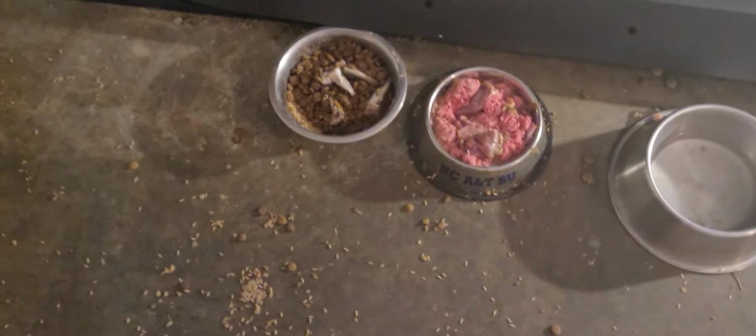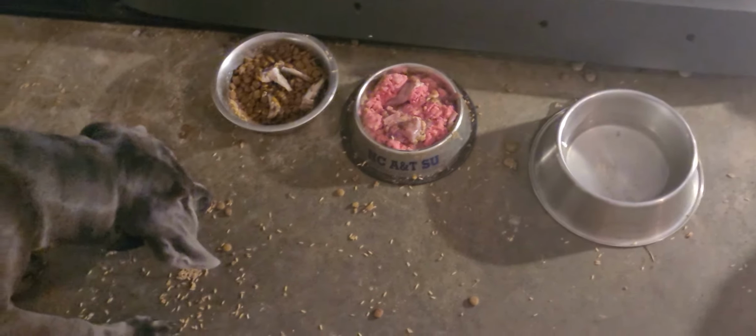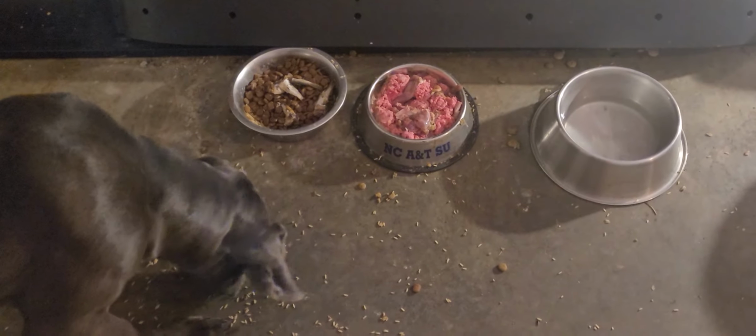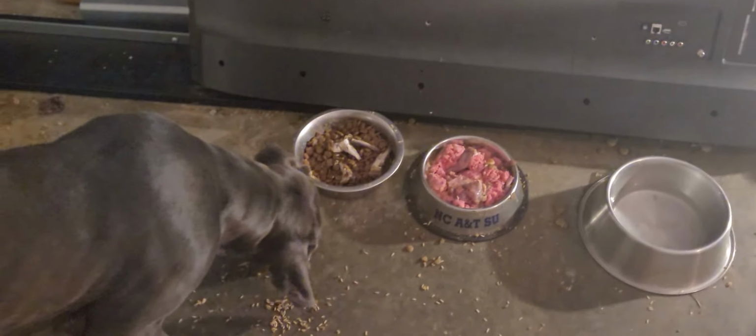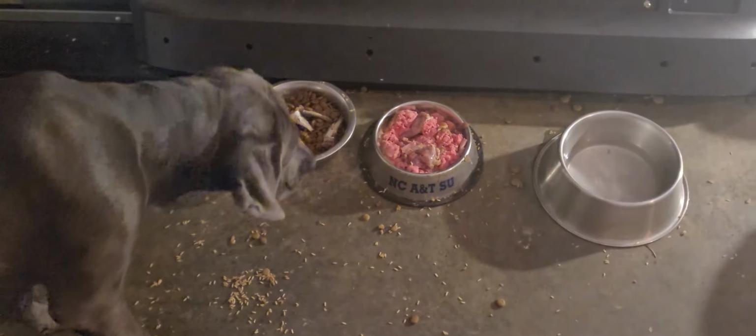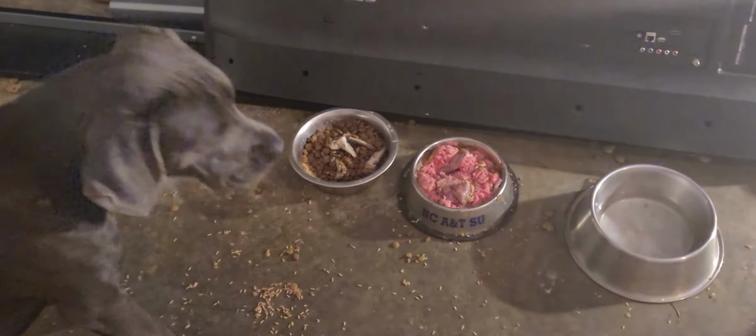At first, she didn't like the liver, but then we had stopped giving her raw for a minute, and she was just eating kibble. And when we brought back the raw food, she loved it. Liver wasn't a problem. All the organs that were a problem at first weren't a problem with her anymore because she missed raw so much.